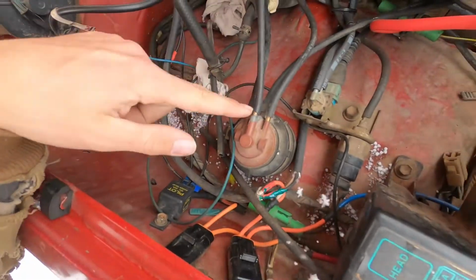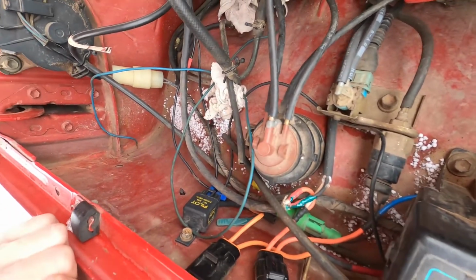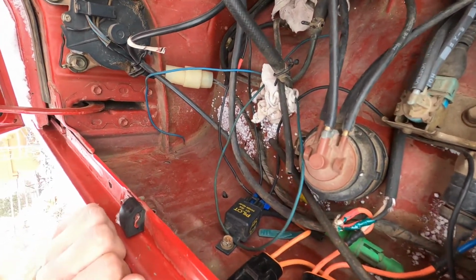And then the problems began. I took it home, looked over it, and noticed there were a couple things that needed work. The timing was set at 30 degrees before top dead center. That, incidentally, is wrong. This valve, right here, had two hoses broken off and hanging loose, causing a humongous vacuum leak. And speaking of humongous vacuum leaks, the PCV system was shot.